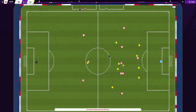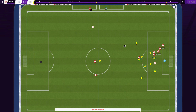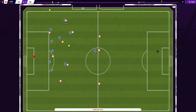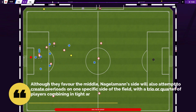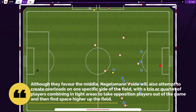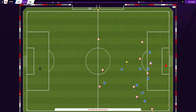Leipzig take one of the most vertical approaches to their attack in the league, partially down to their pressing and quick transitions, but also due to the natural shape of their formations like the 3-4-1-2 or 3-4-2-1. Although they favour the middle, Nagelsmann's side will also attempt to create overloads on one specific side of the field, with a trio or even 4 players combining in tight areas to take opposition players out of the game and find spaces higher up the field.